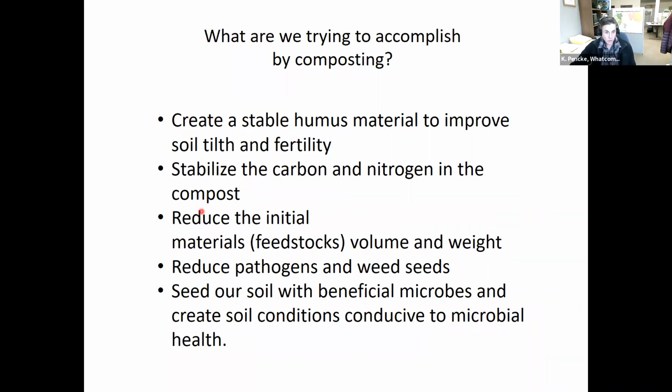Another goal is to reduce the volume and the weight of what we've initially put in, and to reduce pathogens and weeds so that we're not spreading those every time we spread our composted manure. Ultimately, spreading a good compost can seed the soil with beneficial microbes and create soil conditions that lead to microbial health, which leads to plant health, which in turn leads to animal health.